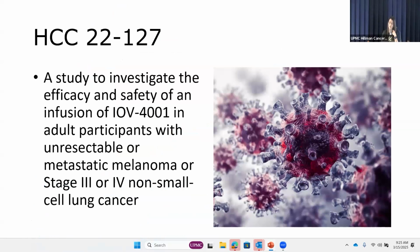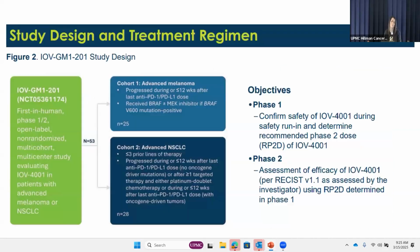So here at Hillman, you might hear us throw around these numbers, 22127, but this is a study to investigate the efficacy, so how well it works, and the safety of an infusion of the IOV-4001. This trial is actually for adults with unresectable or metastatic melanoma, or stage 3 or 4 non-small cell lung cancer. So it's looking at both. I'm just going to talk about the melanoma portion of it today.